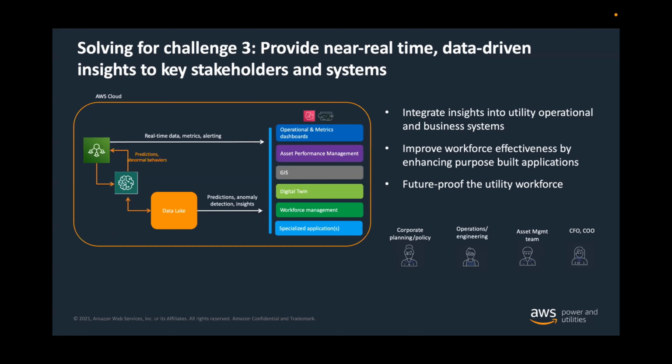Improve workforce effectiveness by enhancing purpose-built applications. So when you have the ability to leverage our big data services and AI machine learning services, you can improve workforce management. For example, I have two wind turbines that are failing in the field, right? One is located, let's say, in Ohio, the other one is in Florida.